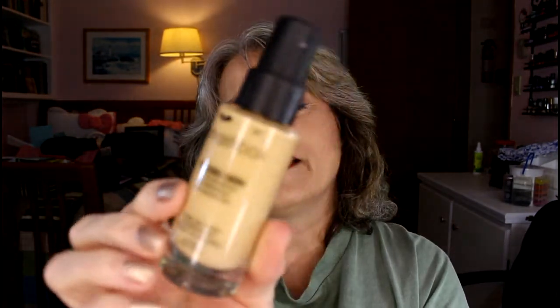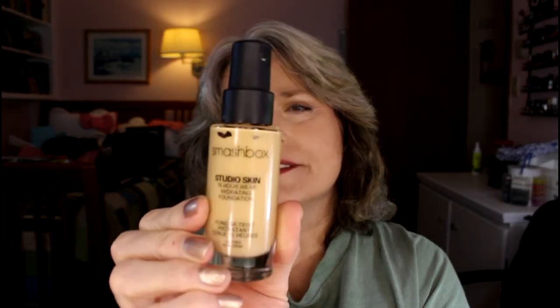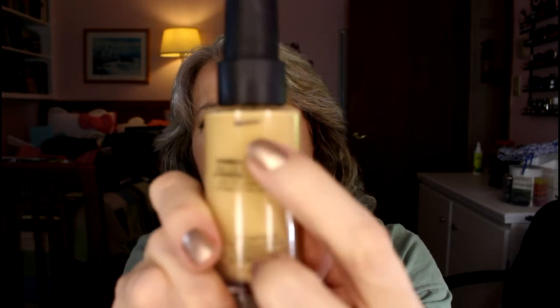Okay, so this one is the Studio Skin, and it's a very popular foundation for a good reason. It certainly is beautiful on the skin. Anyway, I didn't use this a lot either.